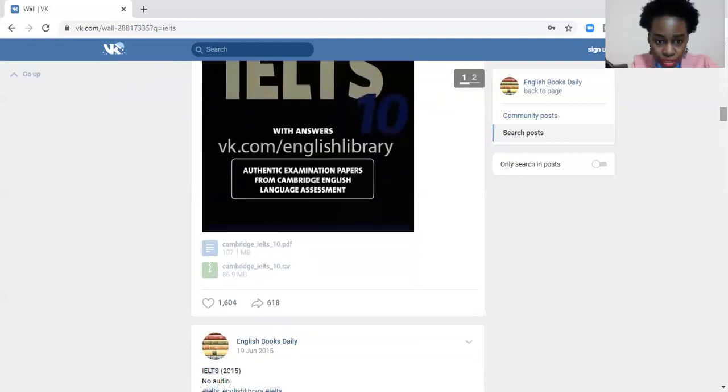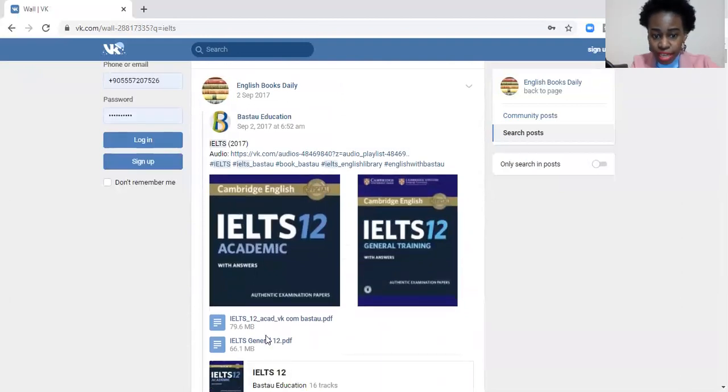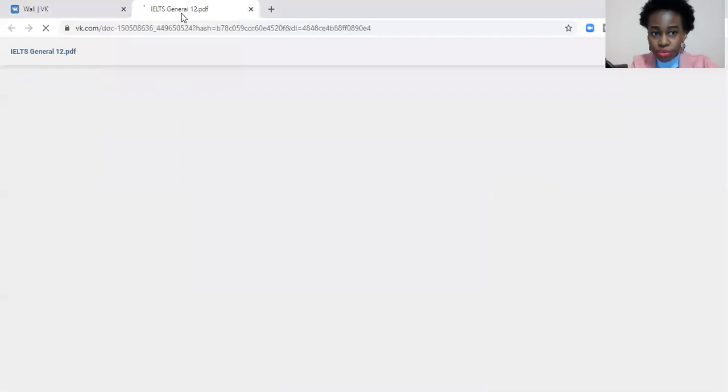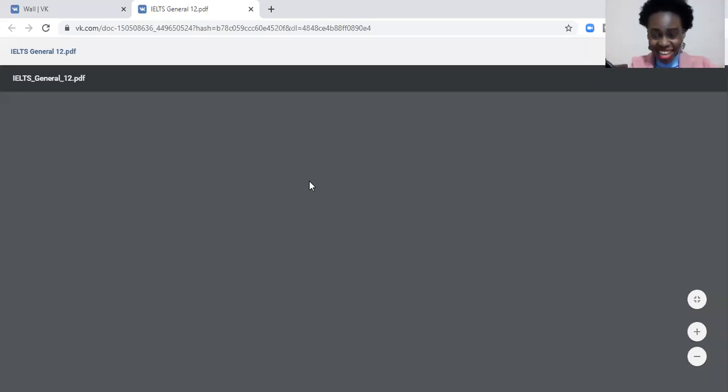But some of them, for example, these, I think these are broken because they're not highlighted. They don't look like the others. For example, we have this IELTS General. If you click onto this, it brings you to the PDF. And in this PDF, you have 4 tests, which means in one test you have the full exam: listening, speaking, writing, and reading. And you have the answers inside the book, the answer sheet, which means you don't need anybody else to prepare. You just need to have time, less stress, and prepare before you take the real exam.